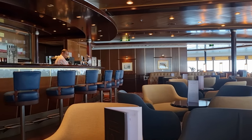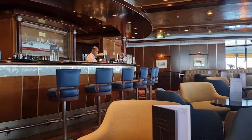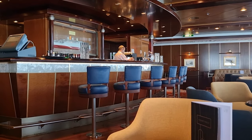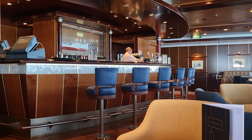Nice bar this. That was one of the highlights of this ship, I think, is the bars. Anderson's we like. And we like this bar as well.